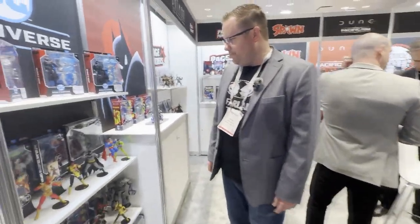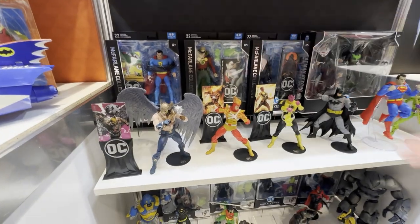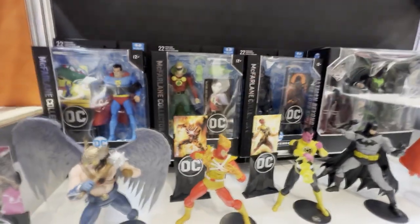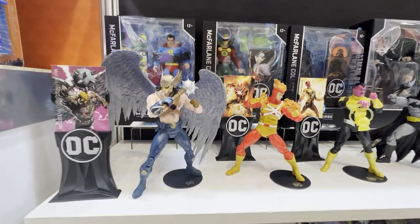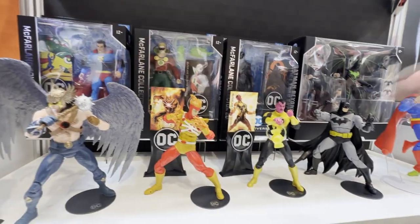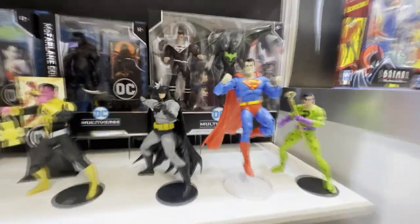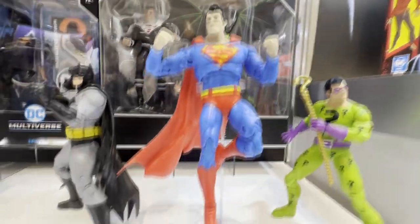Exactly. Speaking of deeper cuts, I'll start with the McFarlane Collector Edition, which is allowing us to do some of those deeper dives, include more accessories in the box, deluxe art card stand, but characters like Firestorm, Sinestro, Hawkman, essential to any DC collector. So we've got that there in the Collector Edition.